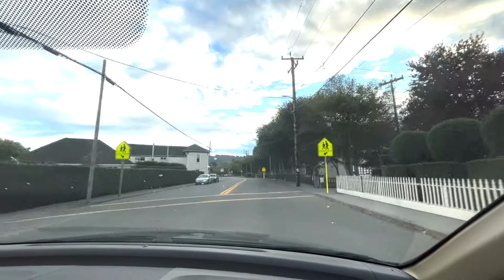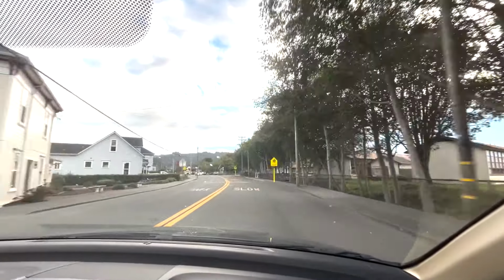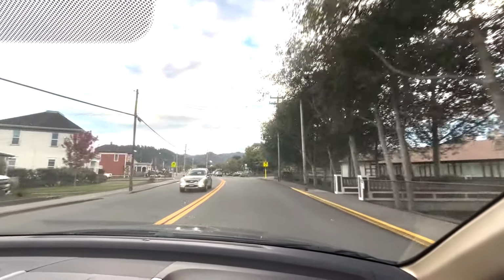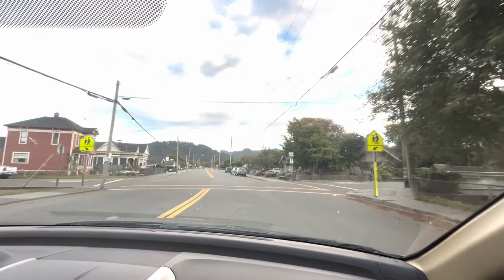Now up here, we're getting ready to make a stop. You might recognize these buildings on the right. This is Holly Elementary School, where Susan Norton teaches. So we're gonna stop here and take a look around.